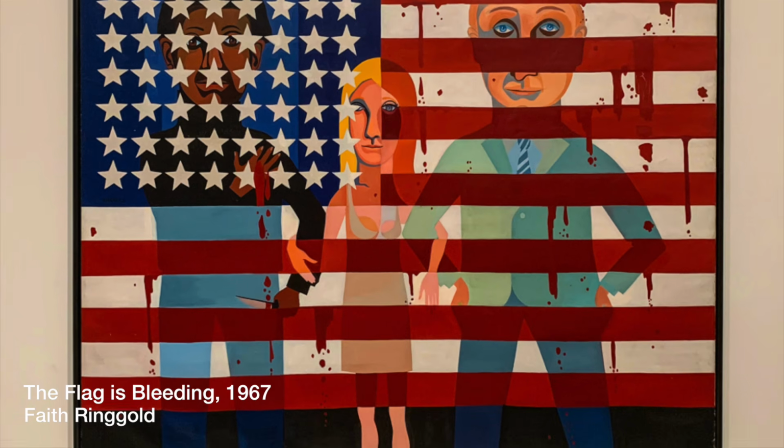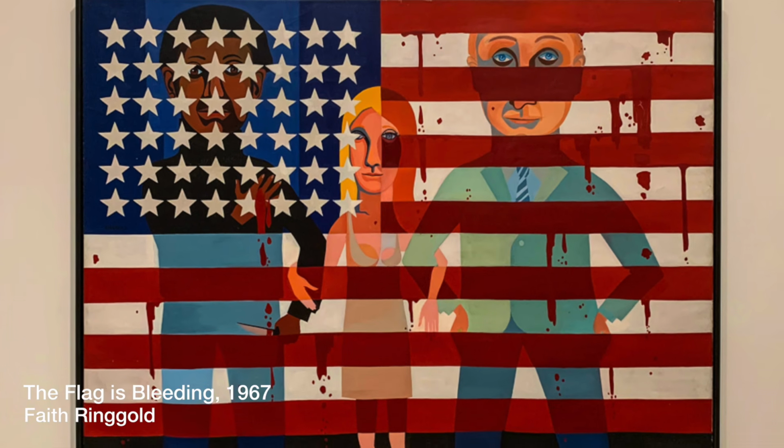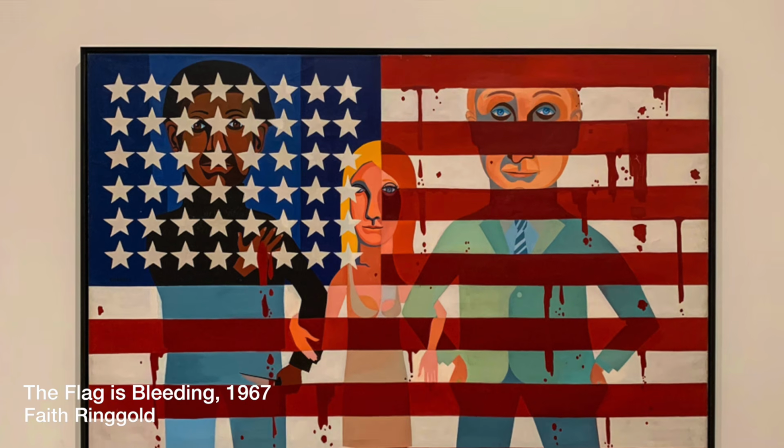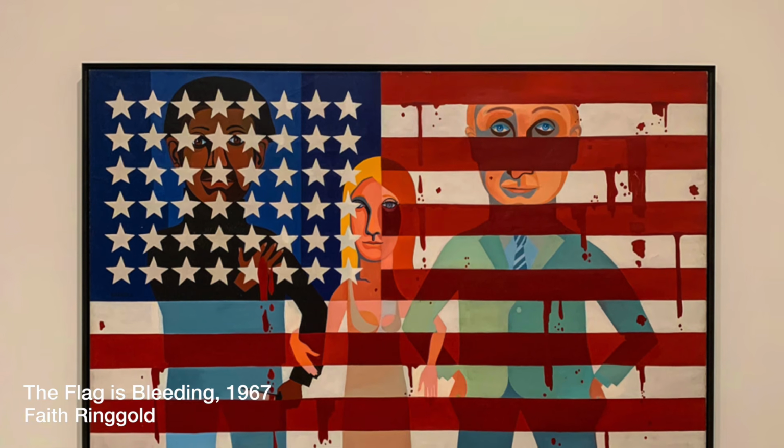What makes this stand out even more is that the black male in the painting holds his hand on his chest, reminiscent of the Pledge of Allegiance, but is also clutching a knife. I would love to know what that's all about.